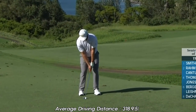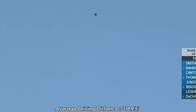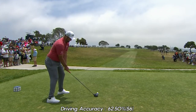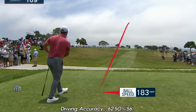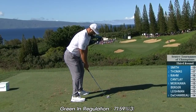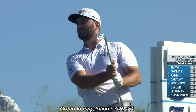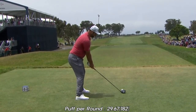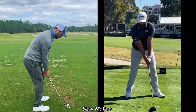Same club. On the aggressive route with driver. And this is a good one. It's exact. Oh my God! This one down the left side.